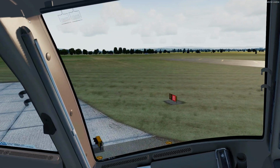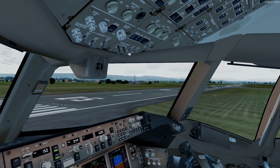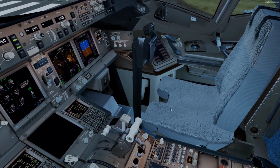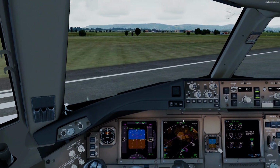Right, we are clear on the left. We are also clear on the right. Landing lights can come on. Runway turn-offs can stay on. Taxi off, strobe on. TCAS will be set to TARA. And let's get taxiing around now onto the runway.